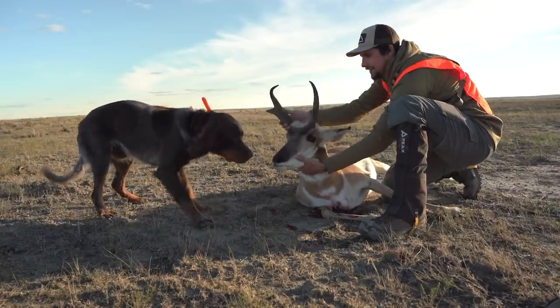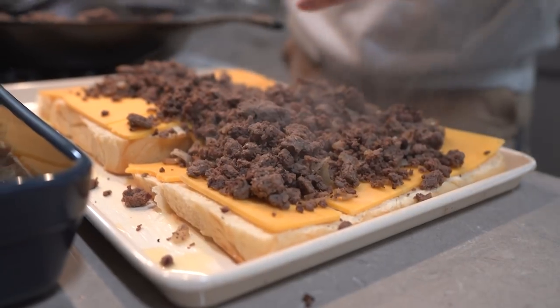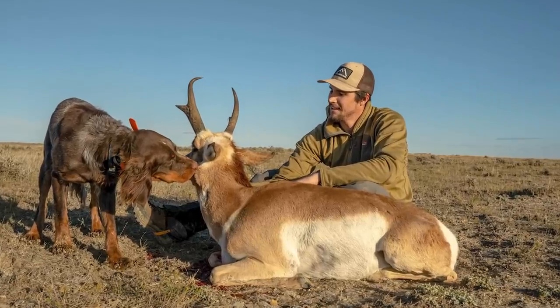But while he's gone, it's Jace's turn to cook up an office meal. He cooked up these antelope sliders of sorts, which we just ate. It was a simple, delicious meal. Big fan, antelope sliders, antelope from Montana, very good.